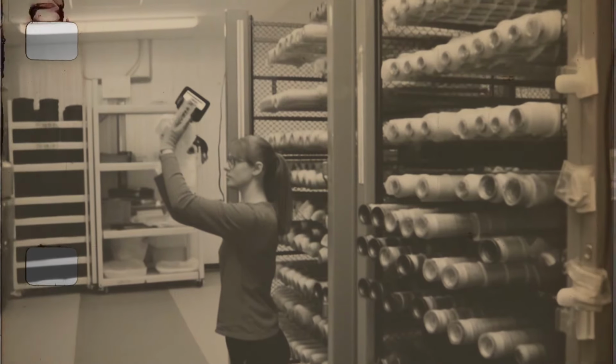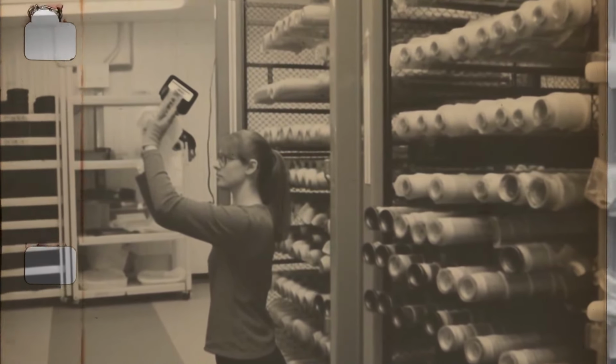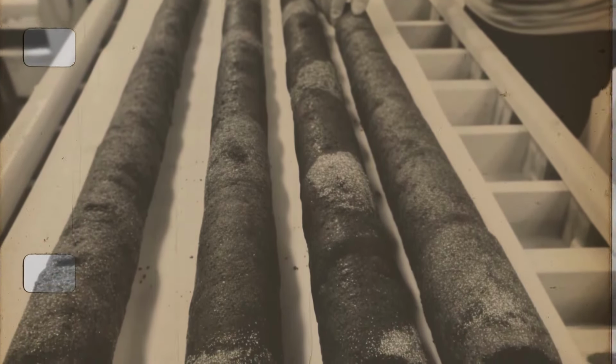Researchers have been trying to drill into Earth's mantle since the 1960s, but they haven't succeeded. Some failed due to technical issues, and others were unlucky and chose the wrong places to drill.